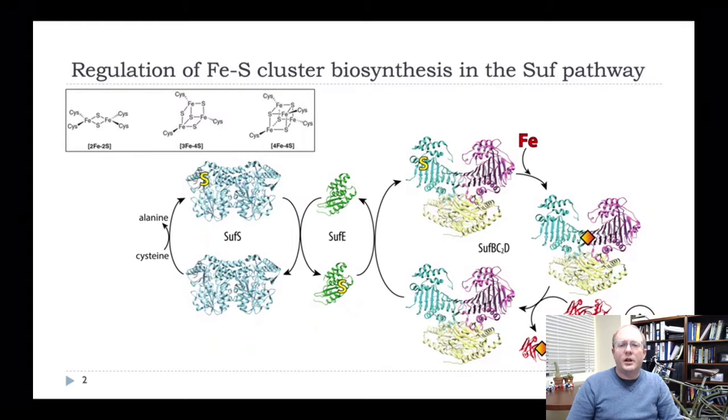The pictures you see here are static crystal structures. In general, you can think of these as snapshots, but we know proteins in solution are actually very dynamic. They're going to be sampling lots of different states. In this particular family of proteins, we think that coordination of these different conformations is what helps to choreograph the pathway. For example, in the first step, where the sulfur is transferred to SUF-BCD, SUF-BCD has to interact with SUF-E, the green protein, and when it has an iron-sulfur cluster built, it has to interact with SUF-A, the red protein.